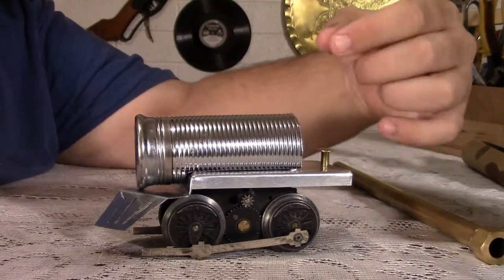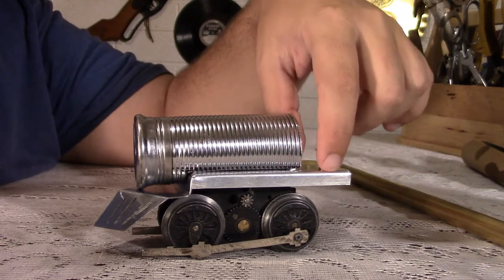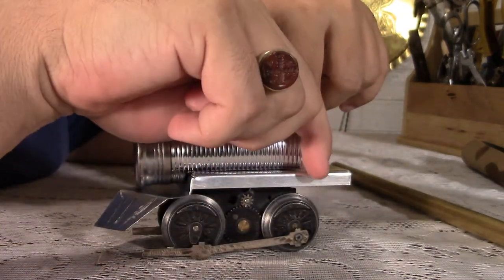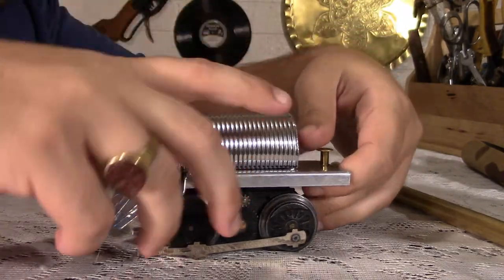The next part will be the cab. That's what I'm going to be working on now. Now, that's going to be tabbed in here. It's going to have little metal tabs on the bottom. They'll go through holes right here, and it'll go through and bend. That's how you usually do tin plate.